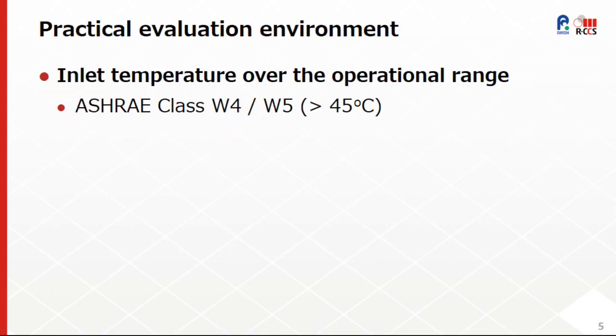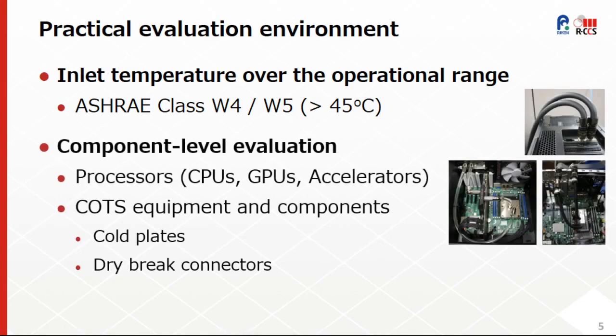To better understand the operational behavior and impact on the system side, we have focused on a practical evaluation environment capable of emulating supply water temperature of ASHRAE Class W4 and W5. And as an initial attempt, we focused on the component level evaluation, mainly processors, that is CPUs, GPUs, and accelerators, and also using commodity off-the-shelf equipment and components, including cold plates and dry break connectors.